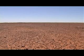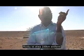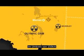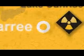What about four big uranium mining within a radius of 50 kilometres or, well, Roxbury's about 100 from here, but if you go to the east, you're probably looking at 50 kilometres. So within a radius of 150 kilometres, you've got about 3 or 4 big mines, uranium mining, that's going to happen.